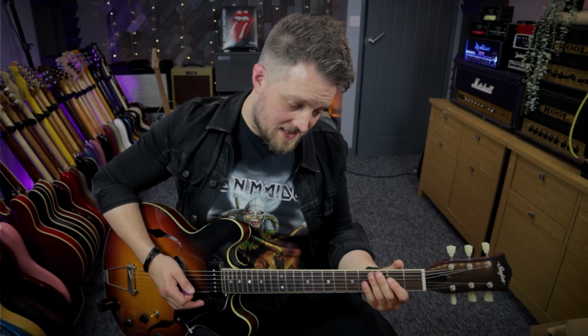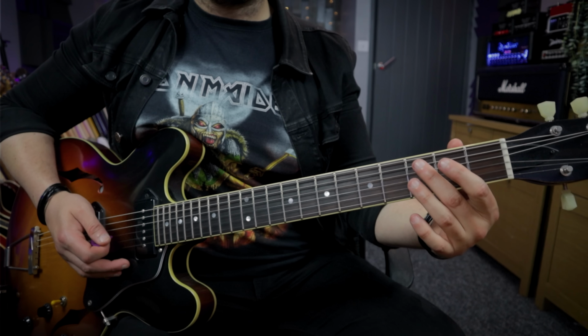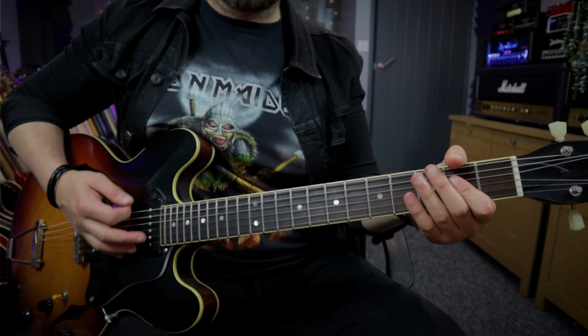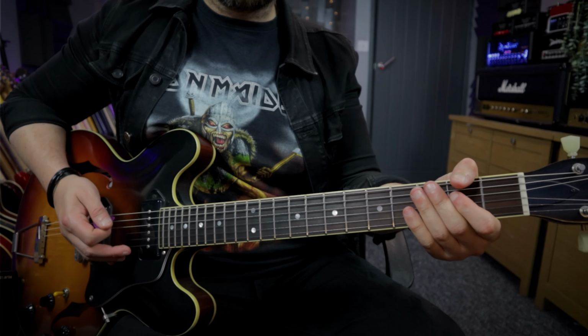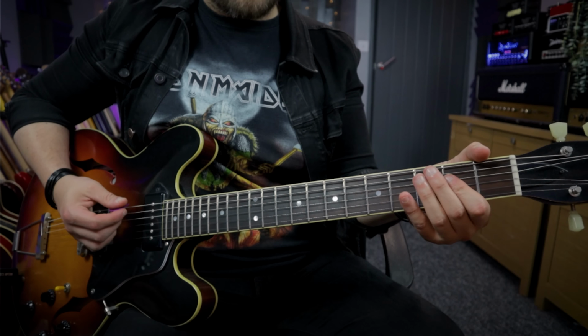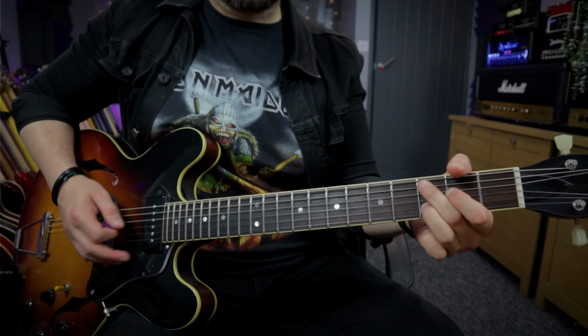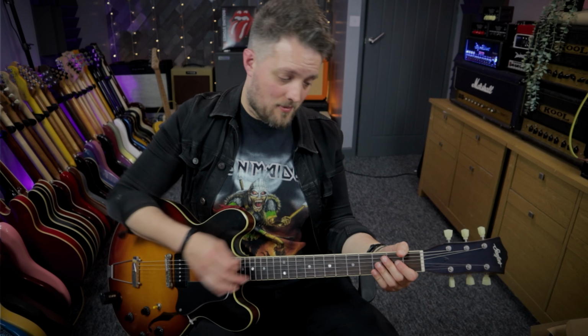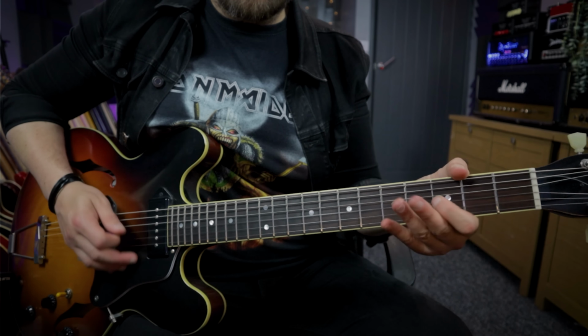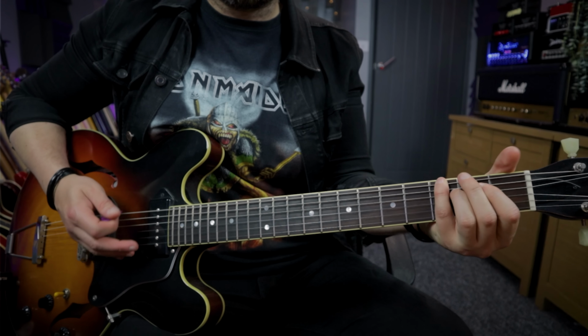Then this chord phrase is A, the third fret on the A, D, the third fret on the A, A. So it's the same thing, but we just dropped it down a string. Instead of E to A, this one is A to D. Then the fourth lick you're going to play is the same as the second one. Then we're ending on the E chord again.